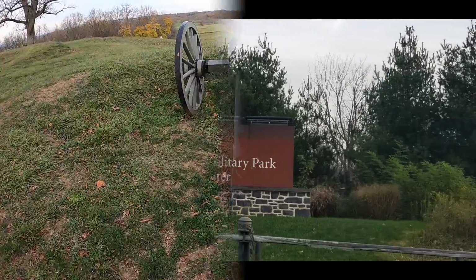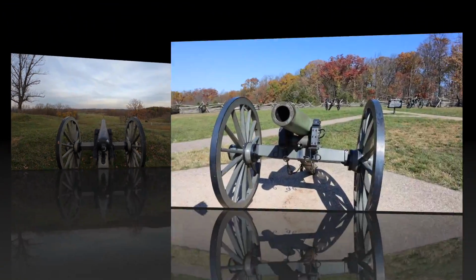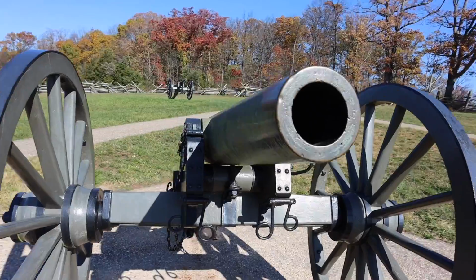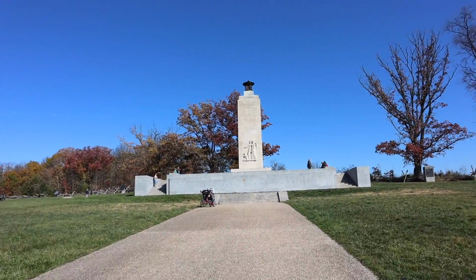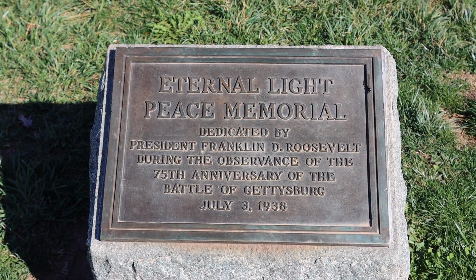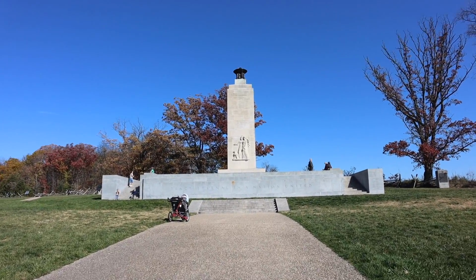We followed a self-driving tour of the battlefield using a downloaded app providing us with directions and information on the battlefield and the monuments contained in the battlefield. The Eternal Light Peace Memorial is constructed of granite from Maine and limestone from Alabama, symbolizing the reunification of our nation.